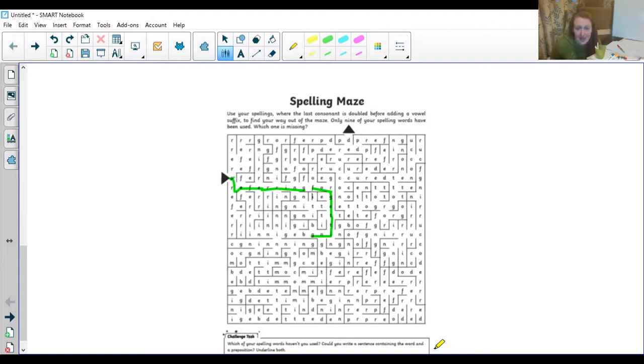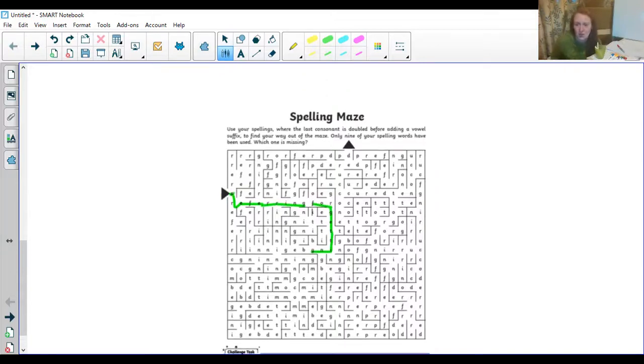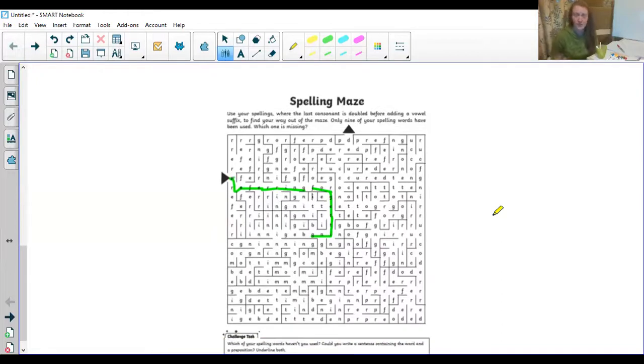Could you write a sentence containing this word and a preposition? Underline both. That's a tricky challenge to do. So finding all 9, then find the one that's missing and writing a sentence with it with a preposition. And remember that a preposition is a word that tells us something is in relation to something else. So you could say before, after, because of, under, over, those kind of words. So that's a bit of a challenge for you there.